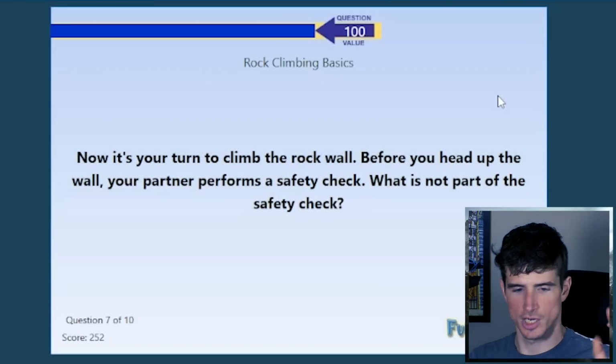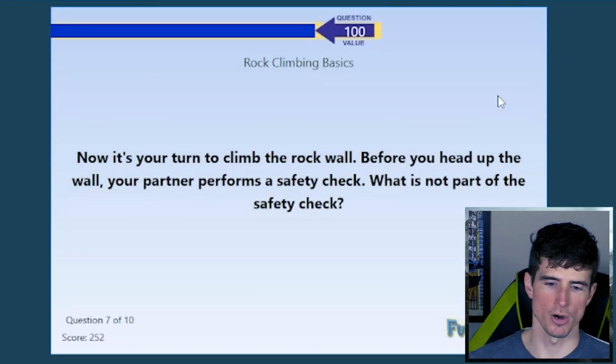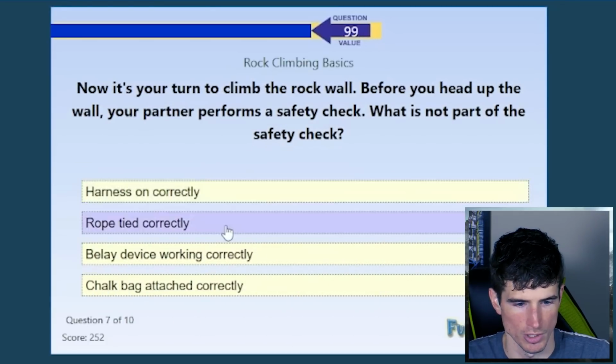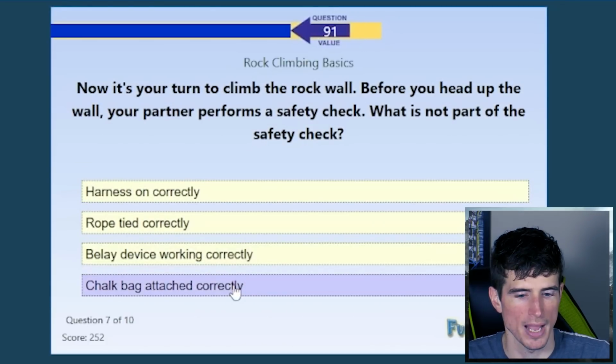Now it's your turn to climb the rock wall. Before you head up the wall, your partner performs a safety check. What is not part of the safety check? Oh, I guarantee this. Harness on correctly, rope tied correctly, belay device working correctly, chalk bag attached correctly. That's not a safety concern.